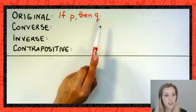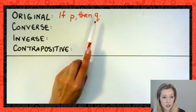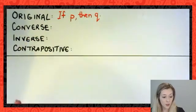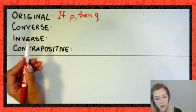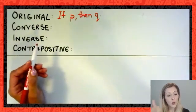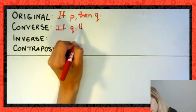We used this yesterday in a lot of our problems. If the hypothesis, then the conclusion. That was just the original statement being made. And we can write it different ways as well. The converse, we can think of as just switching it around. If Q, then P. So I'm going to write that here just to remind us of that.